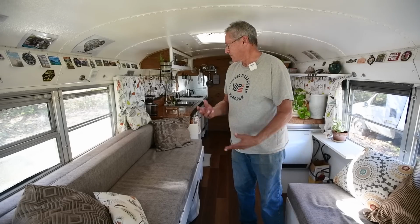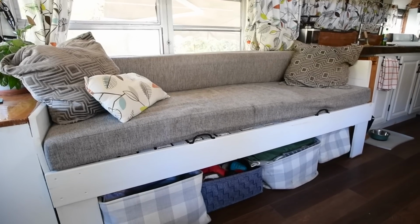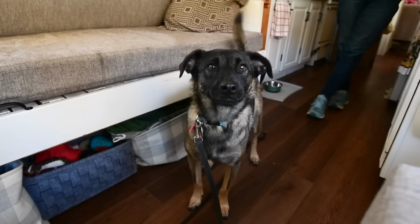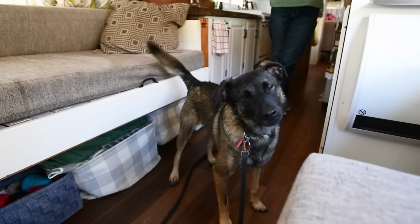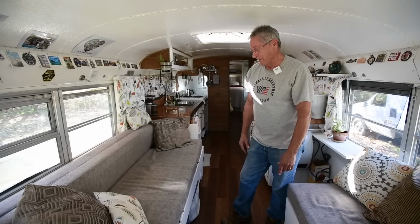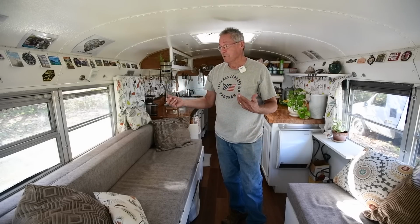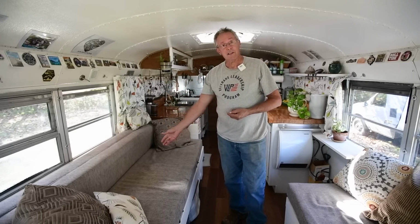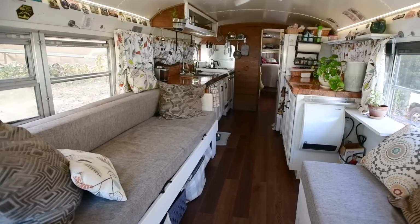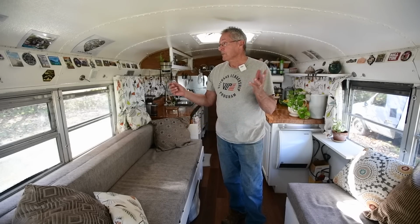Welcome inside the bus. This is our living space right here. We've got the couch, which is actually a fold-out bed. We have all kinds of storage underneath with numerous baskets, different backup sheets, dog toys, things like that. And Rain, our dog, will actually pull that out, pick toys, and not ever put them back. So that's interesting. We wanted to have access to have our kids stay with us, so that's why I did the full-size bed. Currently, we've only used it as a bed pulled out for 11 days of our whole trip. My son joined us in Spokane, Washington, and was with us for 11 days.